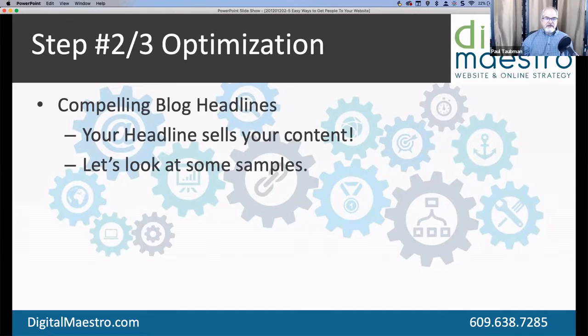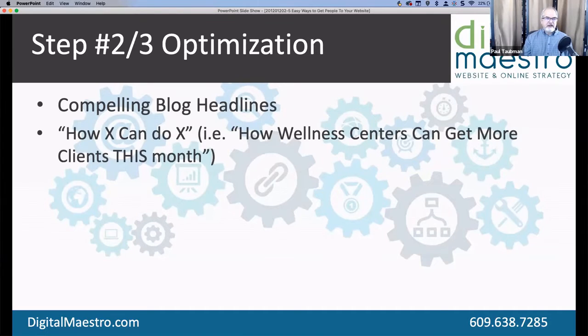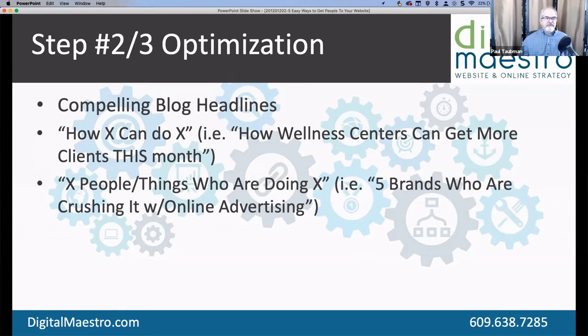So I just want to give a couple of examples of titles that you can use. And these are kind of fill in the blank ones for the compelling headline. How X can do X, right? So an example is how wellness centers can get more clients this month. So what's in your industry that you can help people do like this? Okay, that's a great article that you can write. X people or things who are doing X. Okay, so 5 brands who are crushing it with online advertising.